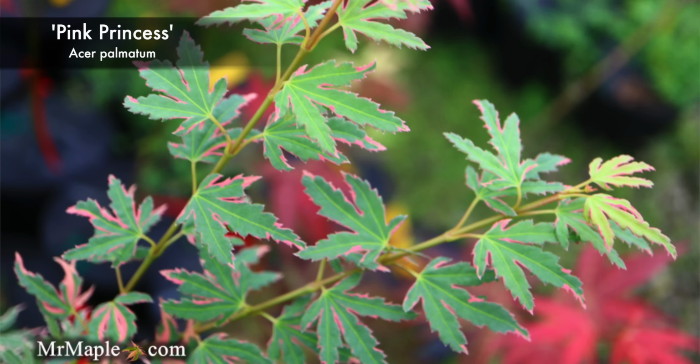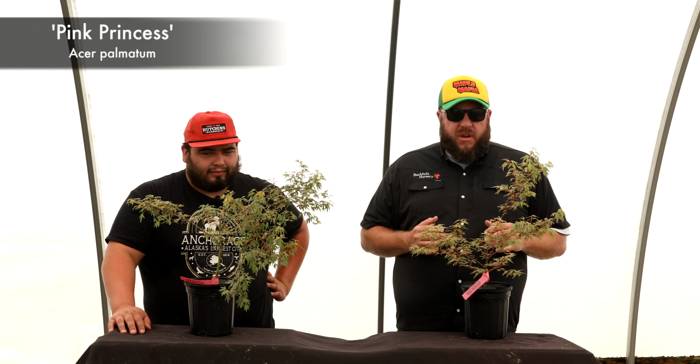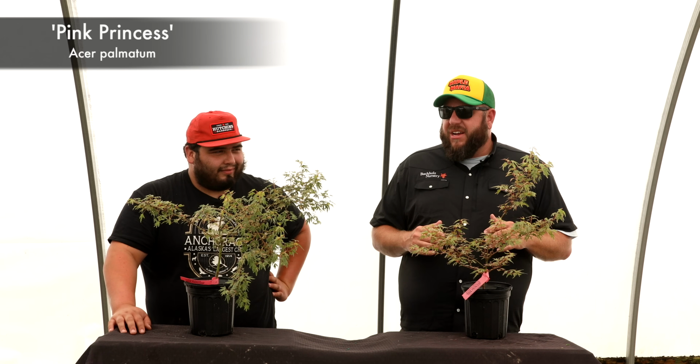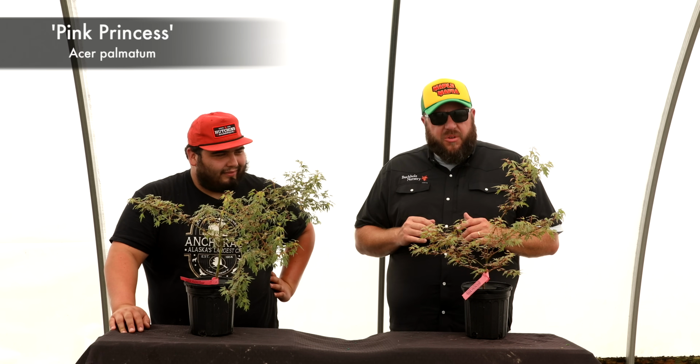Another great one for the container garden. You can get that Beni Shishi Gashira aesthetic in a small, dense, round canopy, typically 5x5, even in 10 years. So more of a compact dome shape. You know, think of what you like about Shaina. Make it variegated and green. You got it going on here. In the fall, it's quite nice too. Where the green parts are, you get a bold red with a soft pink red border to it. Absolutely a great tree to be growing.